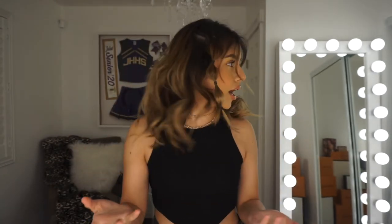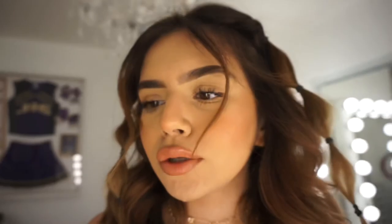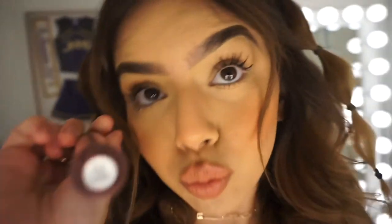That was the ugliest face ever. At first I wasn't sure how I felt about them, but they're kind of growing on me now. I really like them. And then I just left these little two strands in the front. And yeah, my lips, all I used was this Italia lip liner in natural beige. And then I just lined my lips and then I used this e.l.f. lip gloss, my favorite lip gloss. It's in Mocha Twist. So yeah, let me show you guys my outfit.